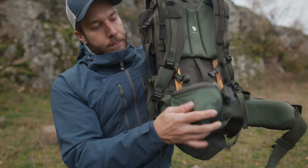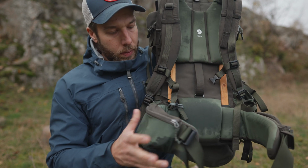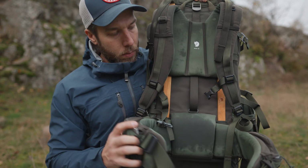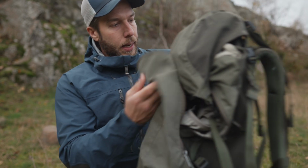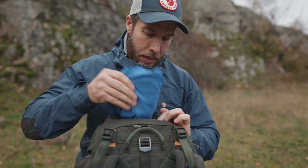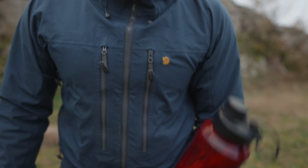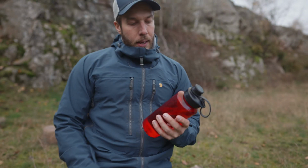On the sides of this backpack, I have the snyltkasse and the foldable spoon, so you always have that with you so you can eat. And again, like I mentioned, slightly bigger backpack. This got a rain cover as well because Sweden. And last but not least, same water bottle here.